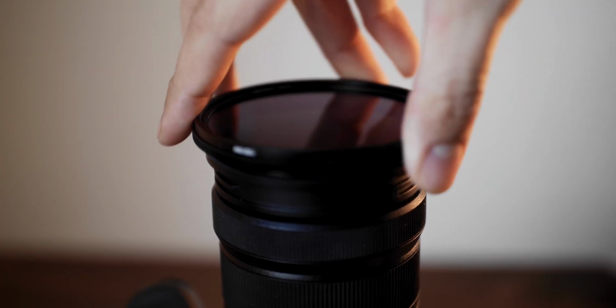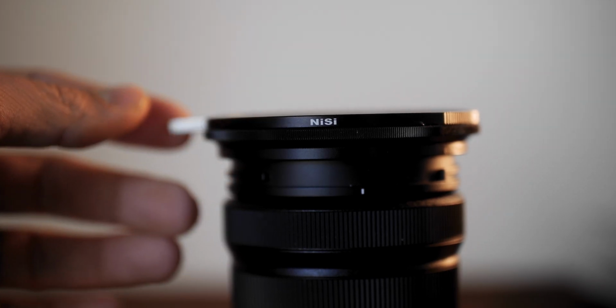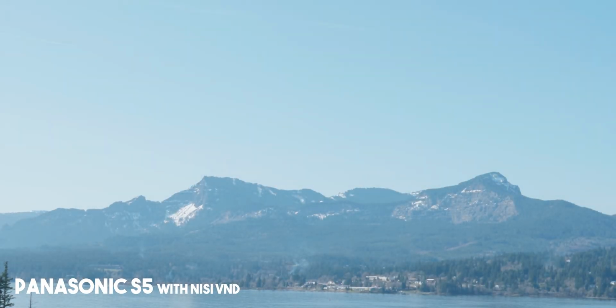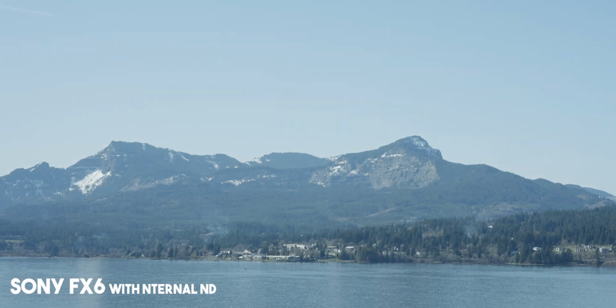Now, one thing about the Sony FX6 is that it has internal NDs, which is such a convenient thing to have, and all I had was a variable ND filter, and so I just wanted to see how both of these cameras would render the sky, one having internal NDs and then the other having a screw-on ND at the end of the lens. And these are the results from both of these cameras. This is the Panasonic S5 and this is the Sony FX6.